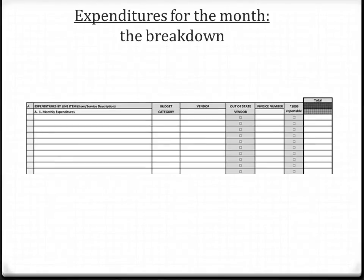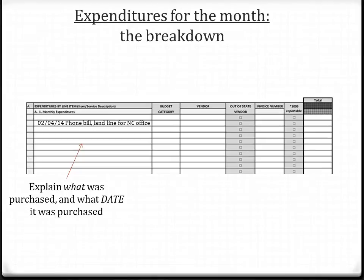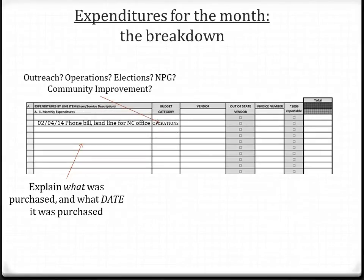Expenditures for the month, the breakdown. Expenditures by line item. Explain what was purchased, as well as the date it was purchased, so that the department can reconcile the expenditure with your receipts. Budget category. Indicate what budget category the expenditure fell under: outreach, operations, elections, neighborhood purpose grant, or community improvement project. Put the legal name of the vendor as stated on the invoice or receipt.